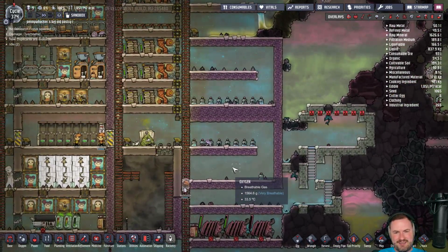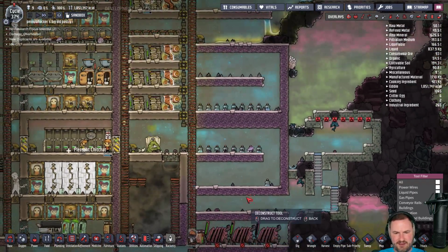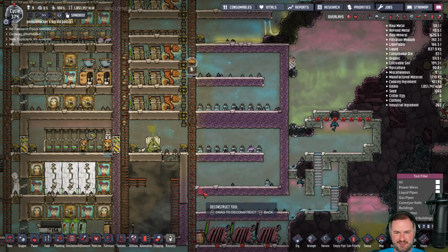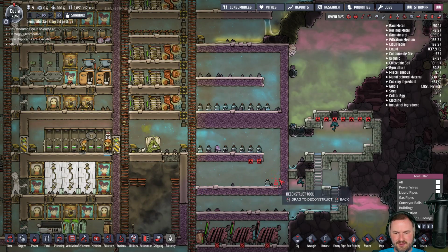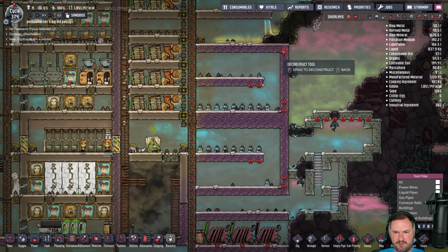All right, let's start getting rid of some of this stuff here, so that we're going to make like a station for our tube transports, right? So we'll start getting rid of some of this crap.